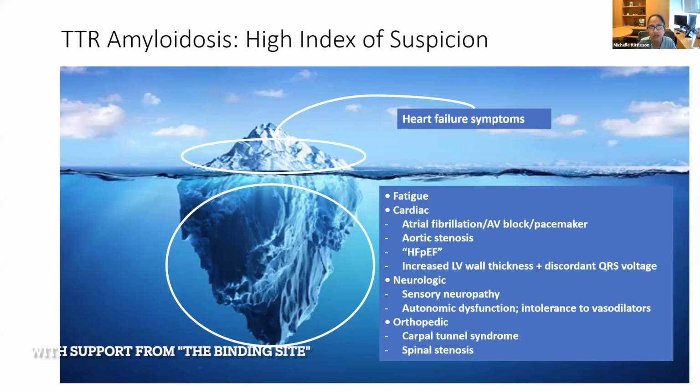also autonomic dysfunction. Remember that a lot of these wild-type TTR patients are older, maybe hypertensive a little bit. You try to start them on a vasodilator, their blood pressure plummets, often a sign of autonomic dysfunction. And the orthopedic issues, carpal tunnel and spinal stenosis.